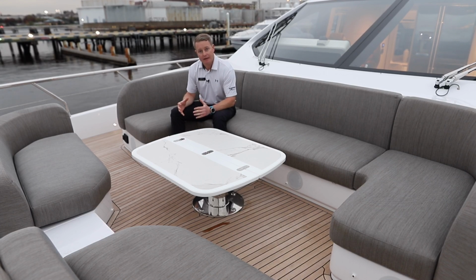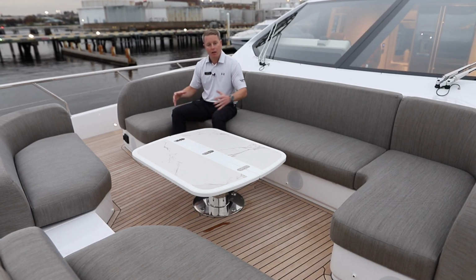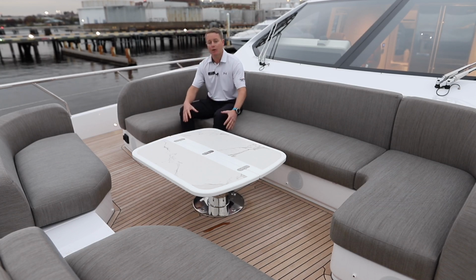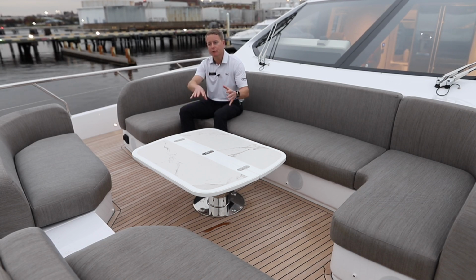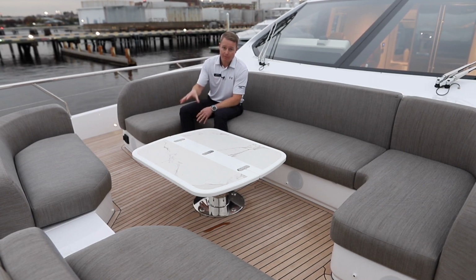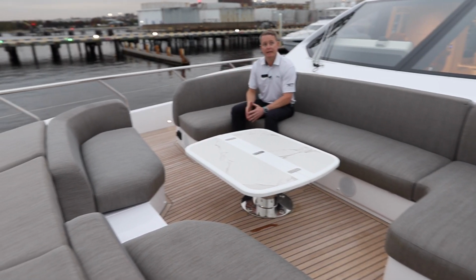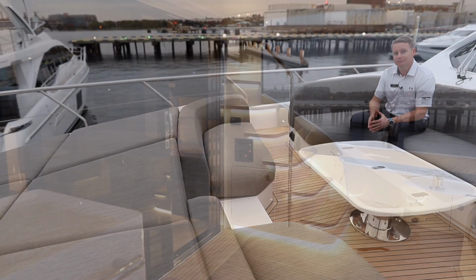Sitting on the bow of this 78, I couldn't think of a better place to watch the sunset. Lots of room to relax, hang out. You have a good sized table, whether you want to have a few snacks or just a cocktail. Very, very able to do that with 2, 4, or 6 of your favorite friends. Added bonus, forward of the seating area is the sun lounge. Room for 2 or 3 to easily lay out, catch some sun in the late afternoon.